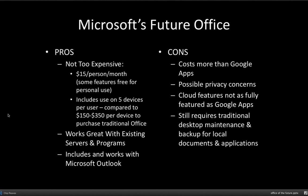What they're doing to encourage people to go with the Office 365 route is, if you purchase the traditional software that you either install off a CD or download, they've changed the pricing on that. Actually, the pricing hasn't changed, but where it used to be $150 to $350 per copy, you were allowed to use one copy on up to 2 or 3 devices. Now you're limited to one device. So it's $150 to $350 per device, whereas Office 365 lets you use it on up to 5 devices. And Office 365 is the only way to get Microsoft Office on your smartphone. Microsoft's Office 365 works great with existing programs, it works great with existing servers, and it works great with Microsoft Outlook, which is a big deal for a lot of people.